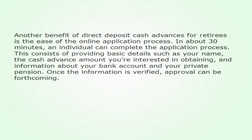Another benefit of direct deposit cash advances for retirees is the ease of the online application process. In about 30 minutes, an individual can complete the application process. This consists of providing basic details such as your name, the cash advance amount you're interested in obtaining, and information about your bank account and your private pension. Once the information is verified, approval can be forthcoming.